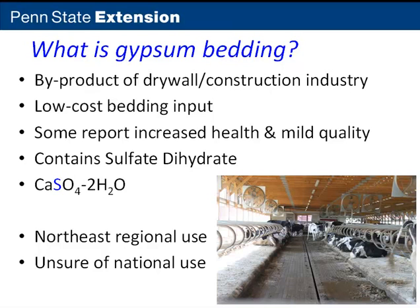So what is gypsum bedding? It's simply a byproduct of the construction industry. It's drywall material that's brought to the dairy. We have a couple companies in Pennsylvania that are recycling this material and supplying it to the dairy as a low-cost bedding input. And it's a calcium sulfate product. I have an S here in blue highlighting the sulfur and the hydrogen sulfide product that we are expecting and seeing in this degradation of the material in the manure storage is causing issues.